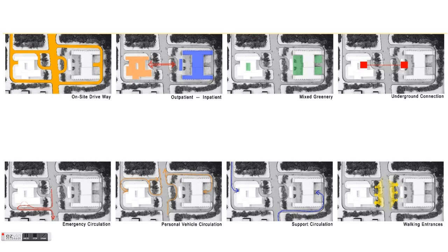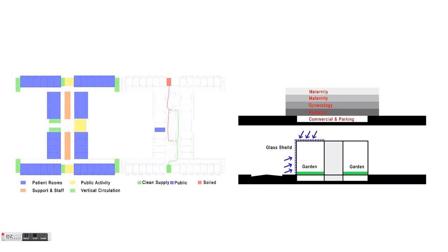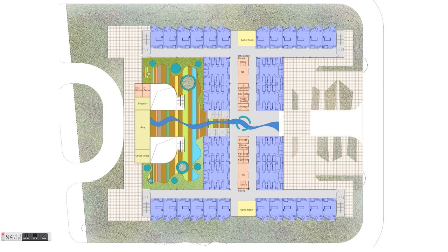Each floor has 1 department, and the front garden is covered by a glass shield. From the lobby to the inpatient building, people are led by a stream going through an indoor healing garden. In each patient unit, there is a support center which has a wheelchair alcove, nurse station, medication utility, clean and soil rooms, housekeeping, and storage. On the underground floor, it is separated into parking and public space. In the public space, it has cafe, retail, restaurant, and is connected to the other side of the site.